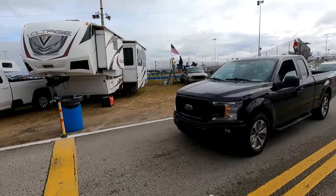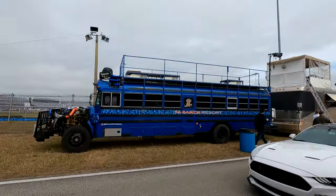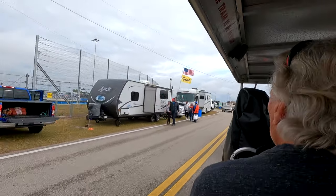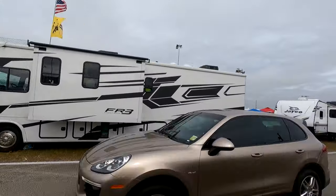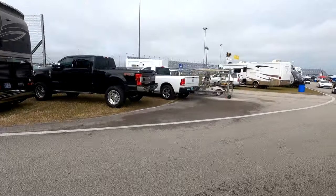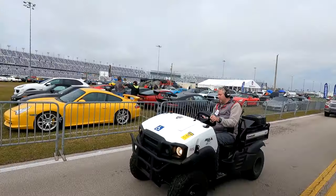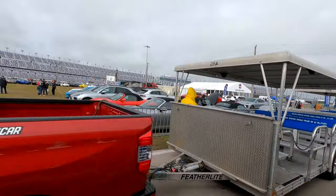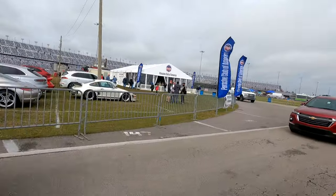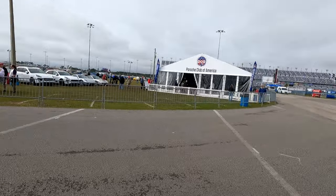Look at that guy. He's got a whole setup here. Pickup truck. Yeah. Look at that. Great spot to be. Great parking spot. Corvettes are way down the other end, jammed in a corner. Oh, look at that big tent and everything. Very nice. Well organized. Looks good.